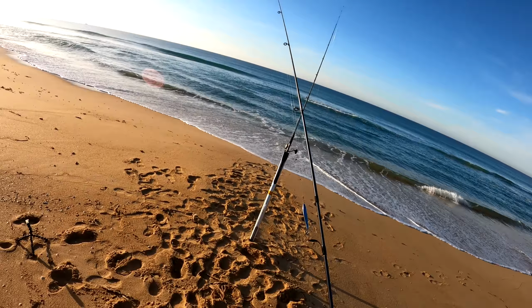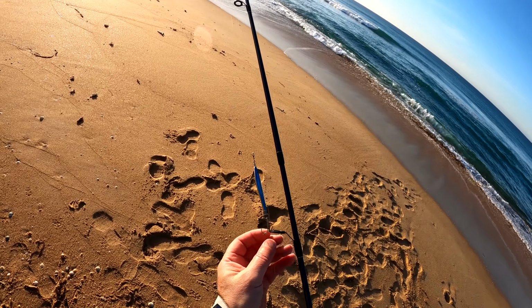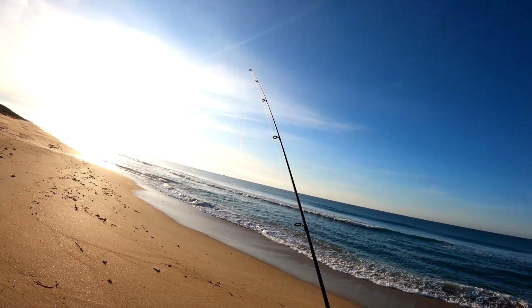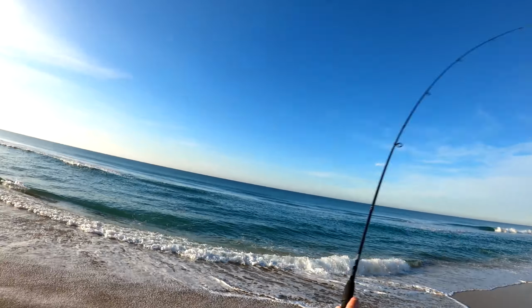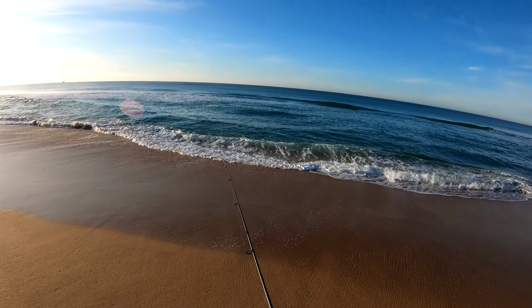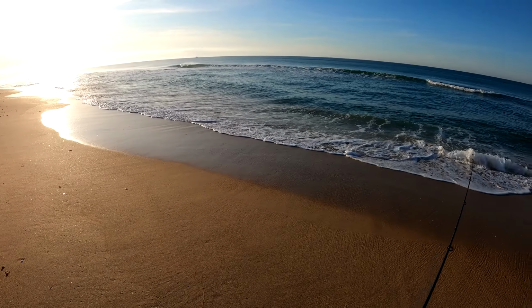Let's see what happens with the little stinger. I have had those small salmon grab this before. I flick it right out to the sandbar and come across. Yeah, I just went to the other side of the sandbar. There's that bloody trawler.